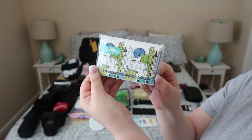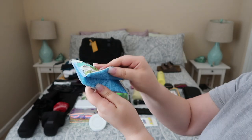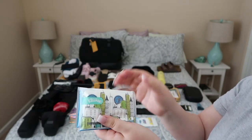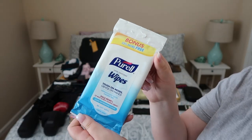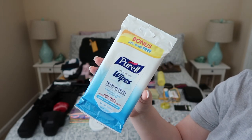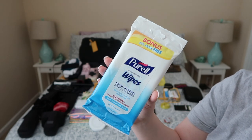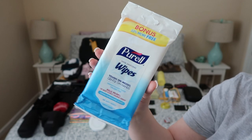The next thing that I'm gonna bring with me is some Kleenex wipes. These are a little travel size. They fold in half, but you can open it up and then you've got all your little tissues in there, and then it sticks right back together and it's good to go. The last thing that's gonna go in that same pocket are these Purell wipes. The second that I get on the plane, I'm just gonna wipe my seat down, wipe my tray table down, my armrest, everything, and then I wipe off my hands because planes are nasty and they don't ever get cleaned, so I wanna make sure that I don't absolutely die on this trip.